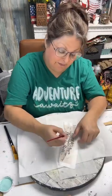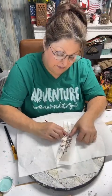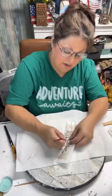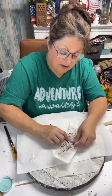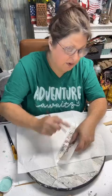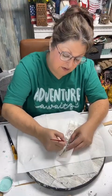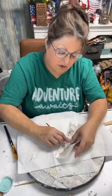Hey, Sheila. From Simply Simple Creations by Sheila. But I'm just tearing this piece of rice paper into parts. Hey, Raylynn, how are you doing? There's another still little girl.